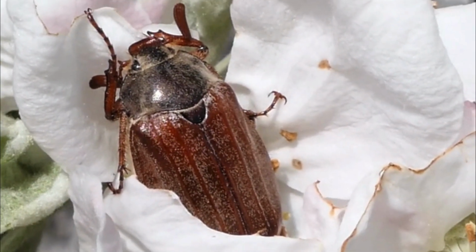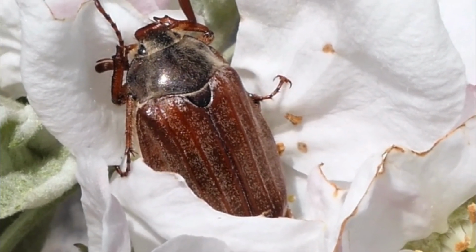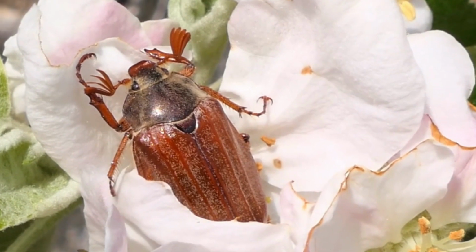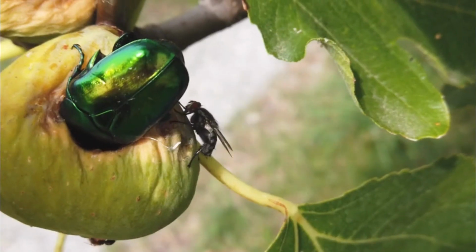Vulnerability of larvae. Chafer beetle larvae are particularly vulnerable to environmental changes and disturbances. Their life cycle occurs underground, making them more exposed to potential disruptions caused by factors like soil compaction, habitat destruction, and changes in moisture levels.